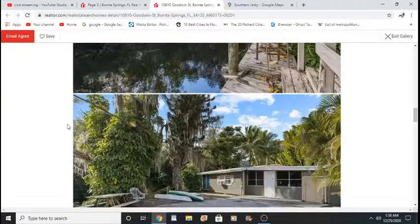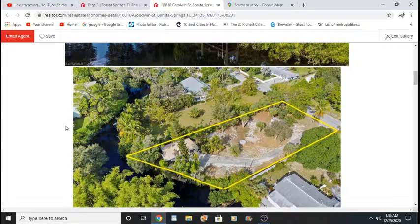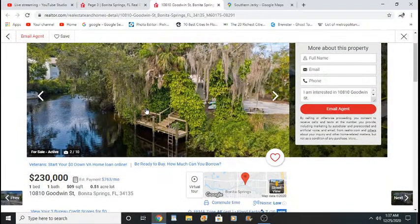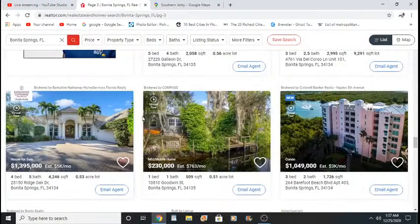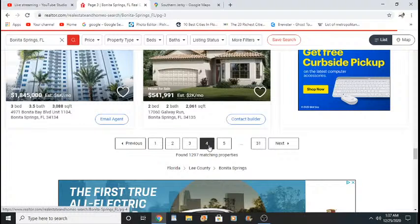Pathetically small. But it's on the Imperial River, you know what I mean? The land's probably worth that. Are you talking about something in Citrus Park? No, it's on the Imperial River, in Bonita, off of Goodwin. It's a trailer on Goodwin. Probably the land's worth it, though. The house is pitiful itself. Probably the land alone is worth it.